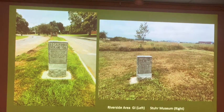This is the marker on the left here, the one in the Riverside area. You can see it's right in the middle of that little island of the street. This is probably one of the best kept markers in the whole county. It gets mowed all the time. It looks really nice out there. Very few people know about this one though. It's a little bit crooked because somebody decided to run into it one time and knock it over.